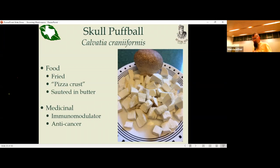Okay, medicinal properties of the skull puffball. It is going back to that immunomodulation. So if your immune system is starting to kind of freak out, it tones it down. But at the same time, if the body is starting to show signs that maybe we need more of the active immune system, the antibodies, it pumps it up some. So the immunomodulators, they raise it when necessary and drop it when necessary. But also there's some really interesting anti-cancer studies, research being done.